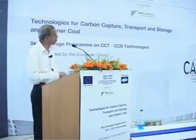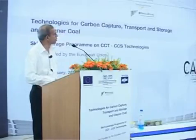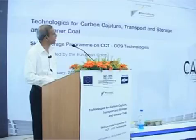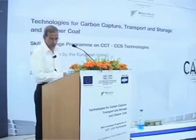Now this is the flow scheme of that plant. This is the gasifier. Then it has two cyclones, a candle filter, and then this vent.